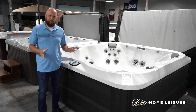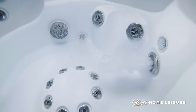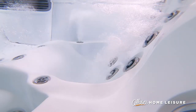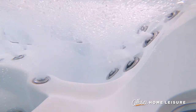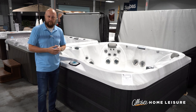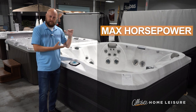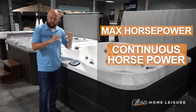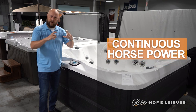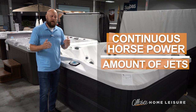Last but not least, it's important to know what kind of pressure or what kind of intensity you're gonna get from a massage in a hot tub. Now, typically, the more jets that you have, the less pressure that you have. What you really wanna find out when you're shopping for a hot tub is what kind of pump is inside the hot tub. And when I say what kind of pump, I mean how many horsepower it is. There's gonna be two ratings. There's gonna be a max horsepower, which is what's needed to start the hot tub, and then there's gonna be a continuous horsepower. Now, that continuous horsepower, you need to take that number, let's say it's 3 horsepower, and you wanna divide that by the amount of jets that you have. That'll give you an idea of how powerful the jets are.